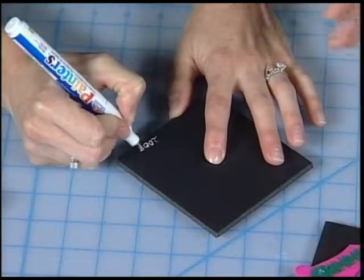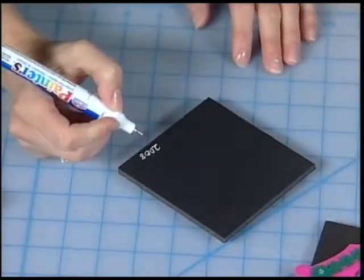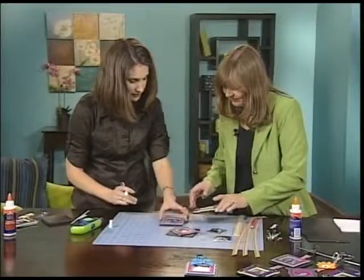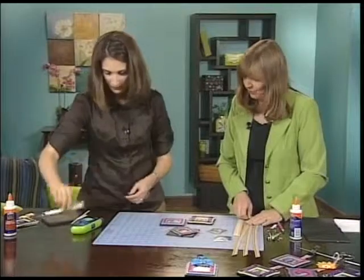Okay, and that's good because if you're using the paint marker, you can actually see it. Especially important when it's on the black, right? Right. And the white shows up really nicely on the back. So just set those aside to dry. All right, we've got a few more to finish, and now we're going to put them on the ribbon.